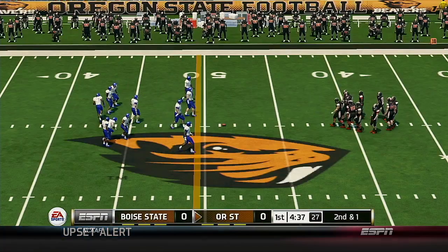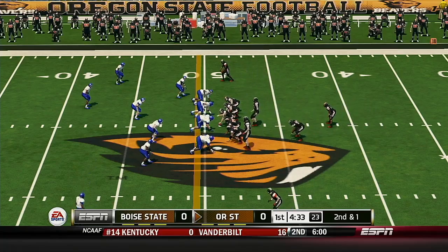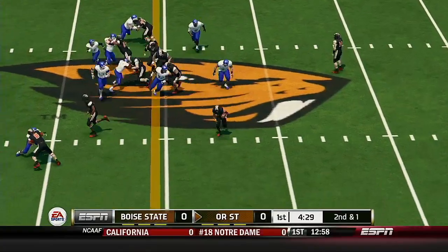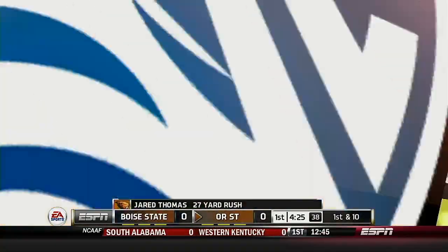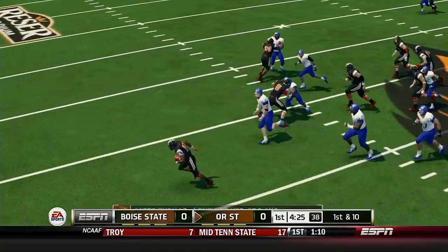Short yardage situation here. It's second down and one. Try running left. He's at the 40. He's at the 30. Knocked out of bounds at the 24. That was a good-looking play, and it sort of caught the defense off guard.